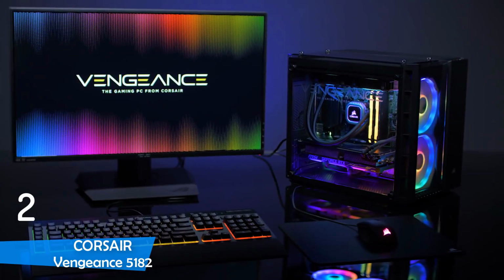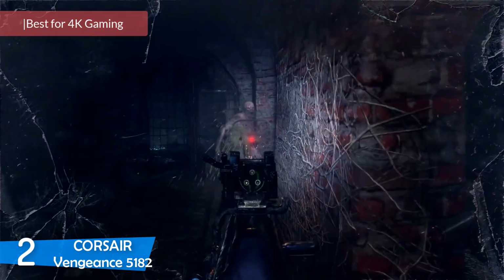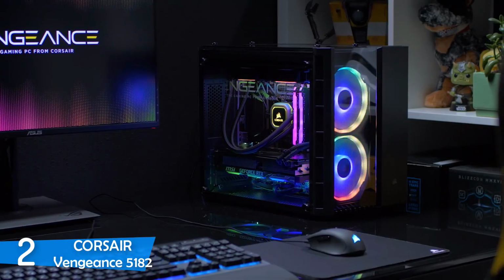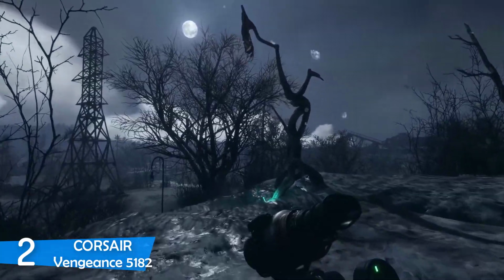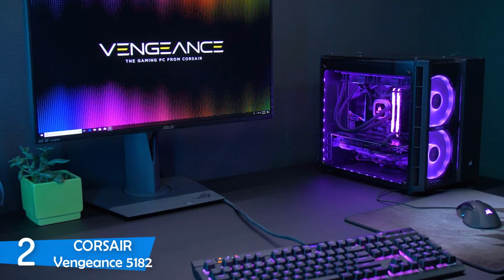At number 2, it's the CORSAIR Vengeance 5182. If you want a PC powerful enough to handle 4K gaming, then you need a mighty device that can handle your needs. The CORSAIR Vengeance 5182 fits the bill in that regard. It's equipped with tons of performance specs that work in harmony like an orchestra, has decent value for its price, great cooling, included peripherals in the package, easy access to the internals and future-proofing. Let's take a closer look.